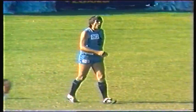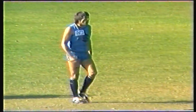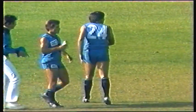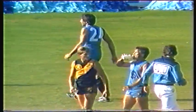Glenelg 6 goal 10. Well, that was a very handy goal for the Blues. They just nosed out in front. They were 1 point in front. They've increased that to 7 points. 5 minutes into time on. It's been a long quarter. There's been a lot of action this quarter. Balls going over the fence. They keep going over and going back.